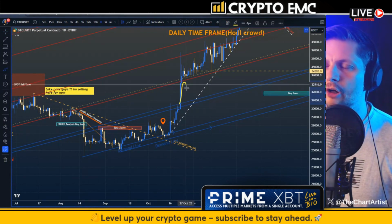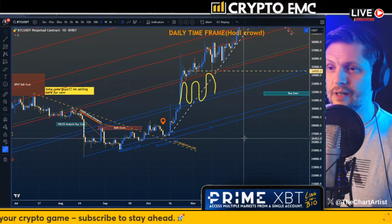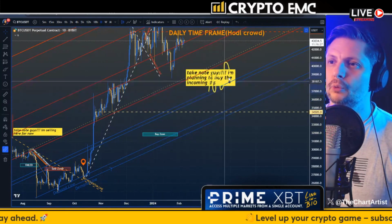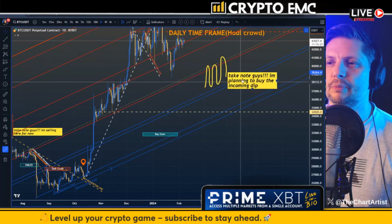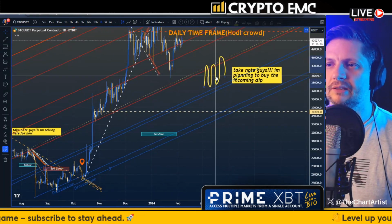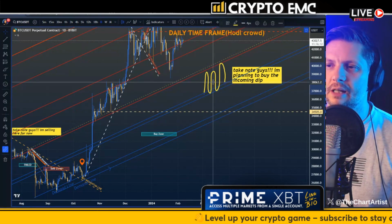So the longer BTC takes to come back down, the better it is for us. Because we don't want to see it come back down here. We want to see it come back down in a reasonable area. Hence the fact that I'm saying, take note, guys, I'm planning to buy the dip. I already bought that dip, and any taste of that, I'm going to buy. So if price moves within these two lines, between these two waves, I'm going to buy.